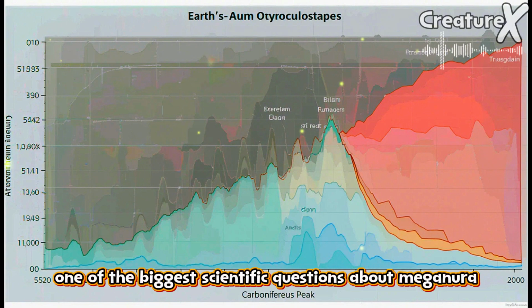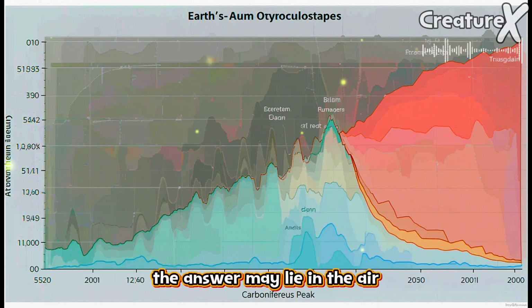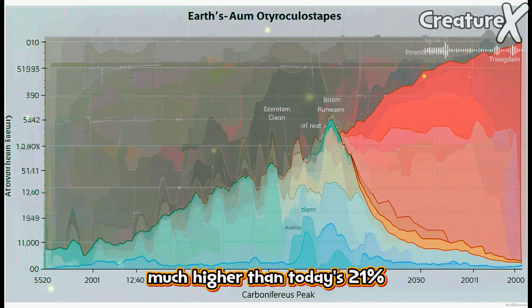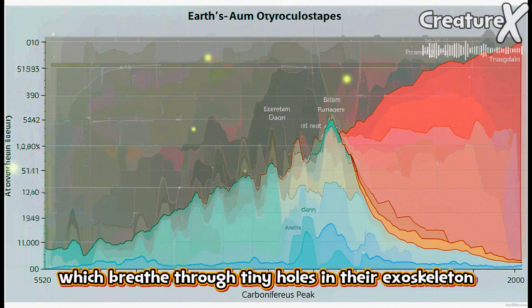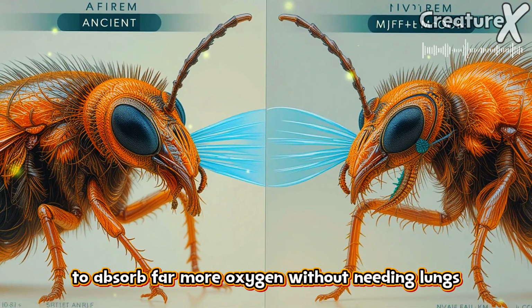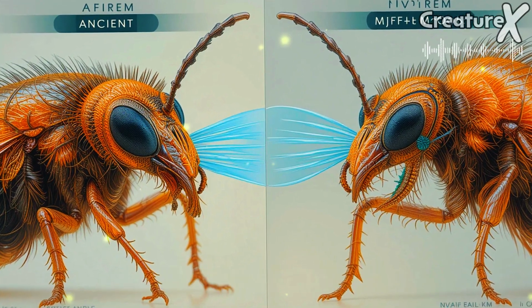One of the biggest scientific questions about Meganeura is, how did it get so huge? The answer may lie in the air. During the Carboniferous period, Earth's atmosphere contained up to 35% oxygen, much higher than today's 21%. This supercharged air allowed insects, which breathe through tiny holes in their exoskeleton called spiracles, to absorb far more oxygen without needing lungs. The richer the air, the bigger the insect.